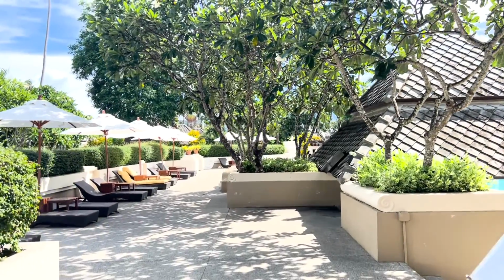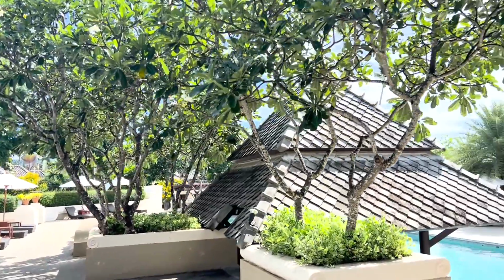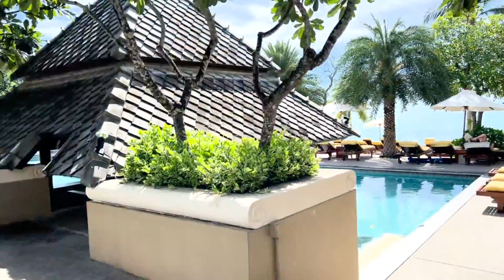Secondly, I quite like the grounds themselves. I think it's spread out. There's a little bit of privacy. You're on the beach. You've got the pool. It is big, it is secluded, it is kind of away from some of the other hustle and bustle spots of Samui, so that is obviously nice as well.